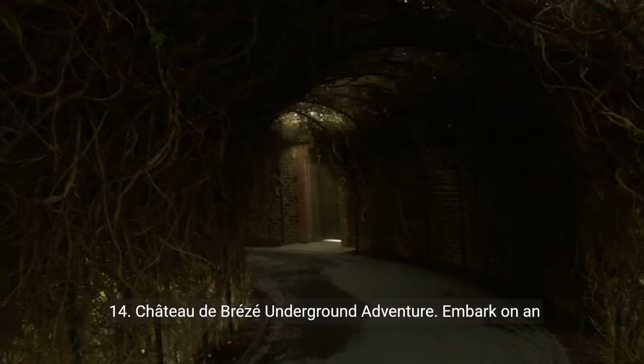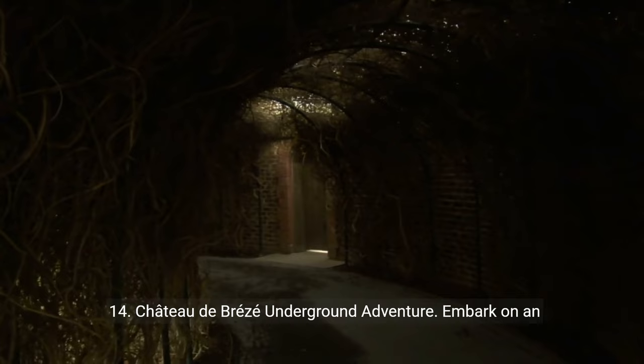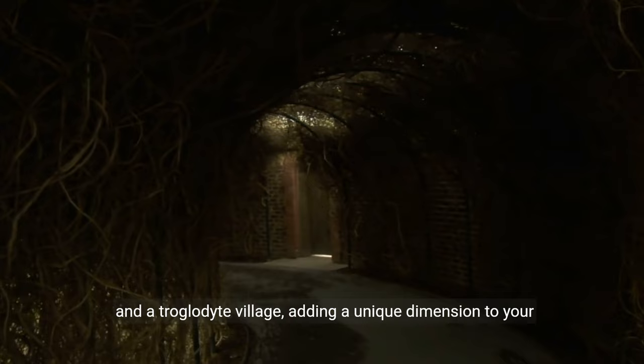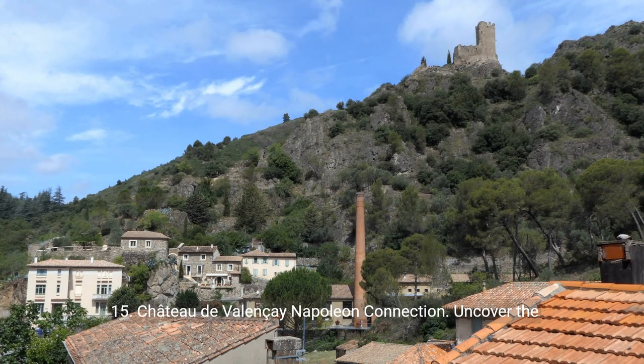14. Château de Brézé, Underground Adventure. Embark on an underground adventure at Château de Brézé. Discover the vast network of subterranean passages, including kitchens, stables, and a troglodyte village, adding a unique dimension to your visit.